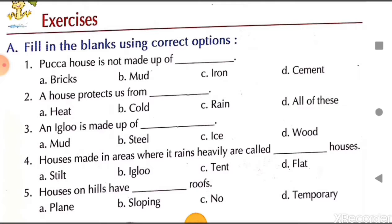We use brick also, we use iron also, we use cement also in making a pakka house. So the correct answer is B, mud. Pakka house is not made up of mud. Second is, a house protects us from dash: heat, cold, rain, and D is all of these. So a house protects us from heat also, it protects us from cold and it protects us from rain also. So the correct answer is D, all of these. A house protects us from all of these.